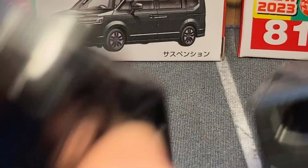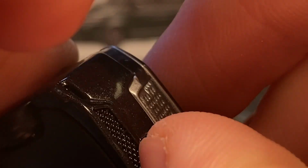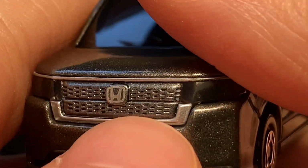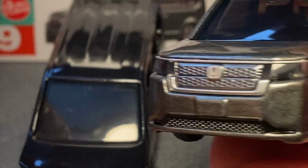But it's not flat black. So I guess it's not here, but it feels like it. Yeah, and it looks like it too. That's definitely flat black, so they changed it up a little bit. Just a little bit. There's your headlights. Still the same silver trim. I mean, at least this one they can reuse the trim piece. They probably decal them separately, and then they'll plug them in.